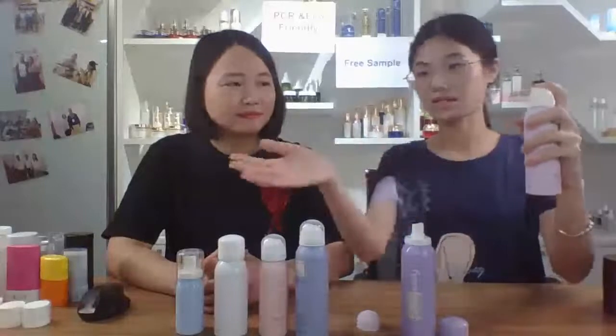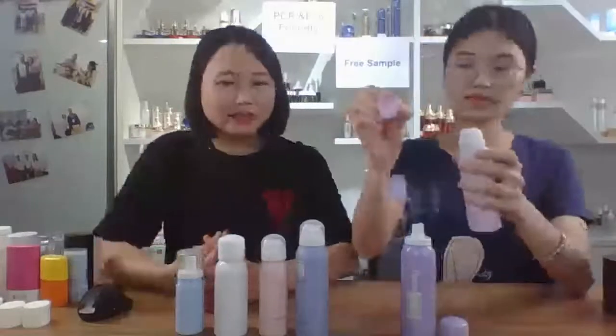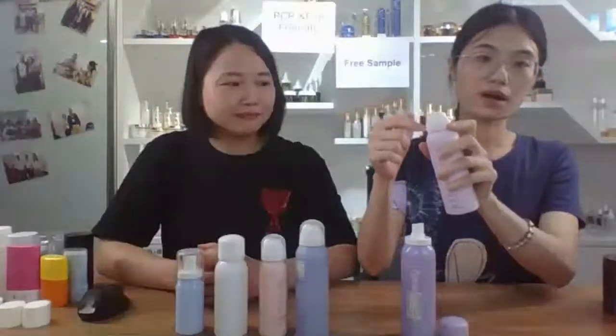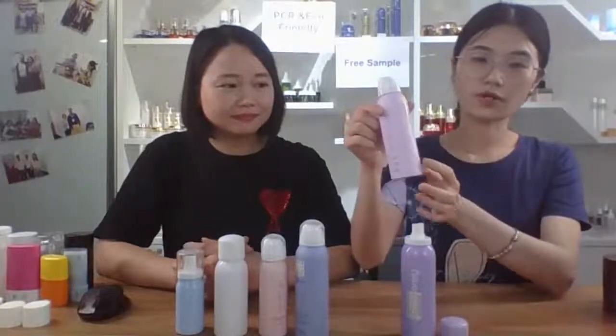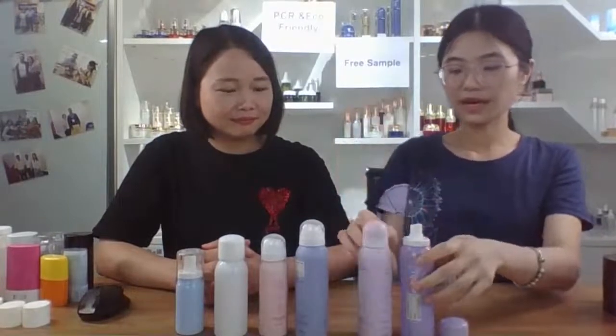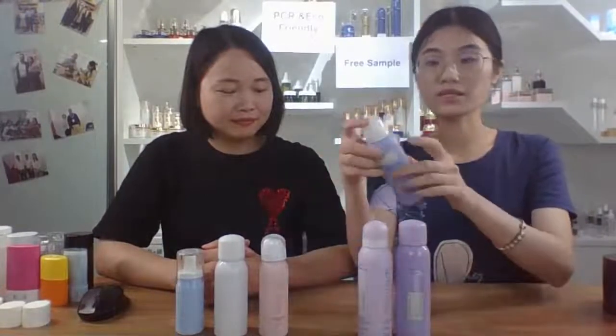Spray very fast. This PP cover and the pump are also PP plastic, and the bottle is PET. This one is the same size as this one, just with a different sprayer.